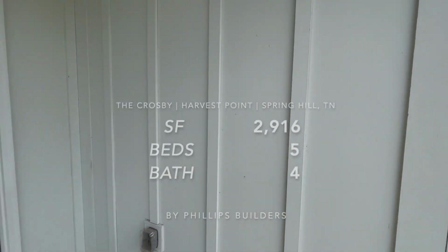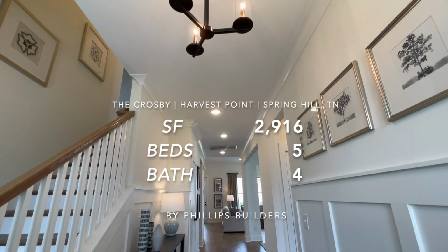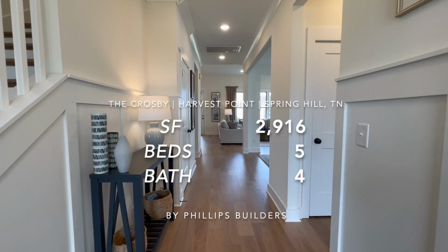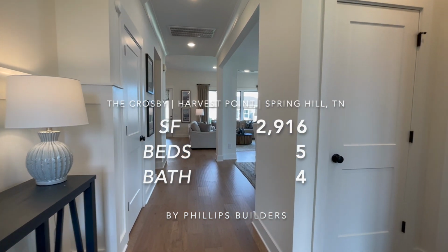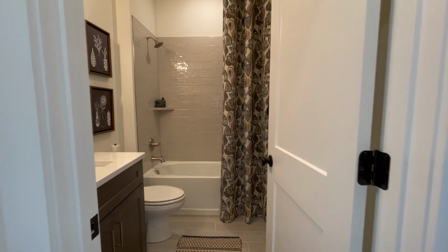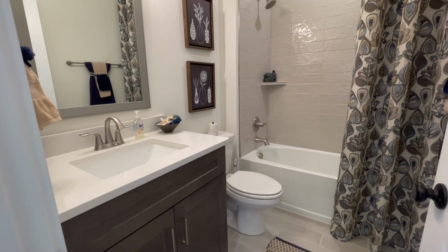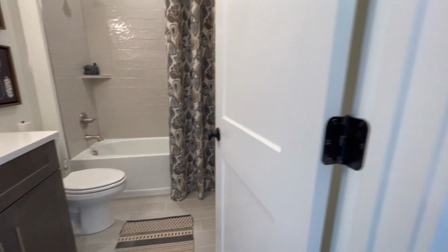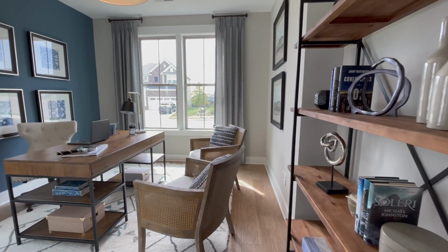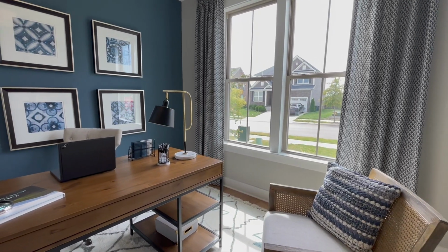Now, today we are again looking at a build by Phillips Builders. And this is the model, the Crosby. This is a 5 beds, 4 baths, 2,916 square feet. I'll be honest with you, I absolutely loved this home just as a whole, but I really enjoyed what they did with the bonus loft room upstairs. So you're gonna wanna make sure that you stay until the end to see that. Other than that, guys, enjoy the rest of the tour.